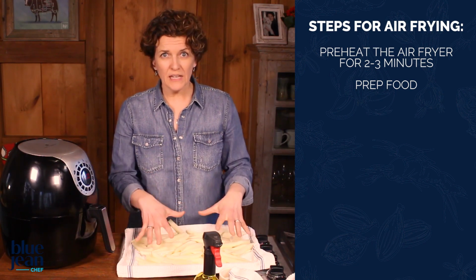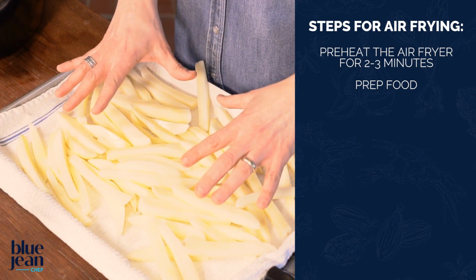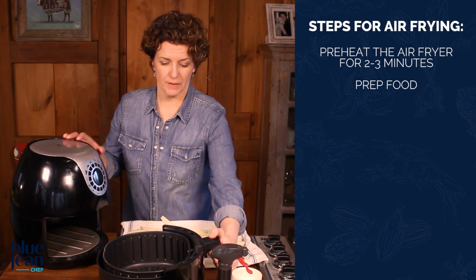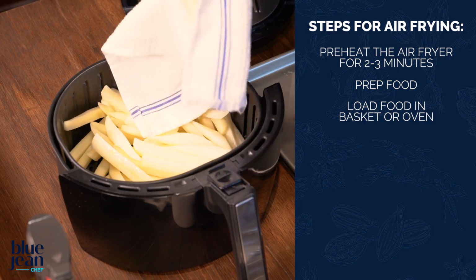So once they've blanched, I've strained them, run some cold water over them, and now have dried them between 2 clean kitchen towels. Once your unit has preheated, simply remove that drawer and basket and put your food right inside.